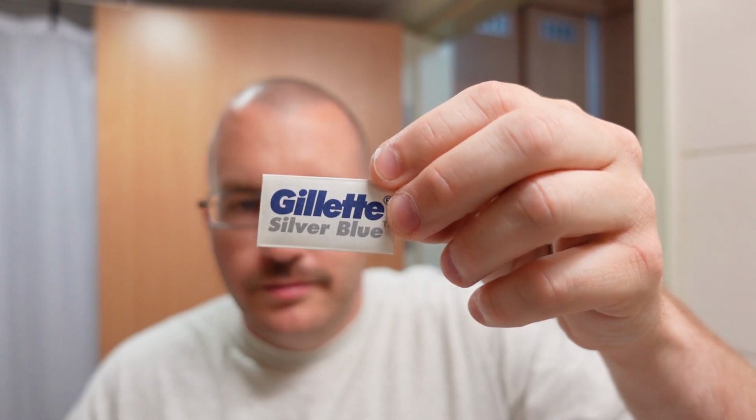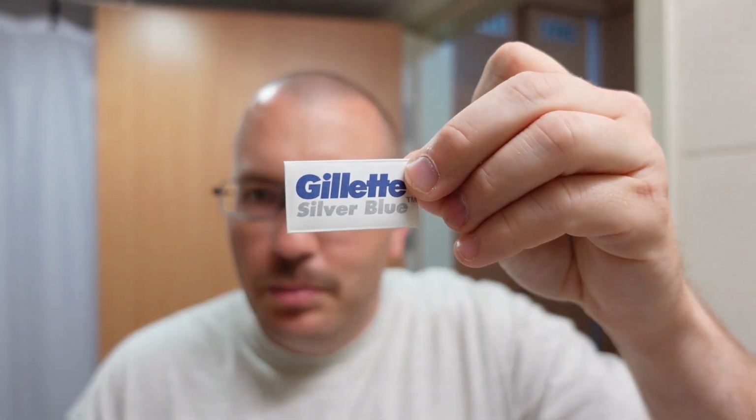We're going to put a Gillette Silver Blue blade into it today. So that's going to be the razor and the blade.